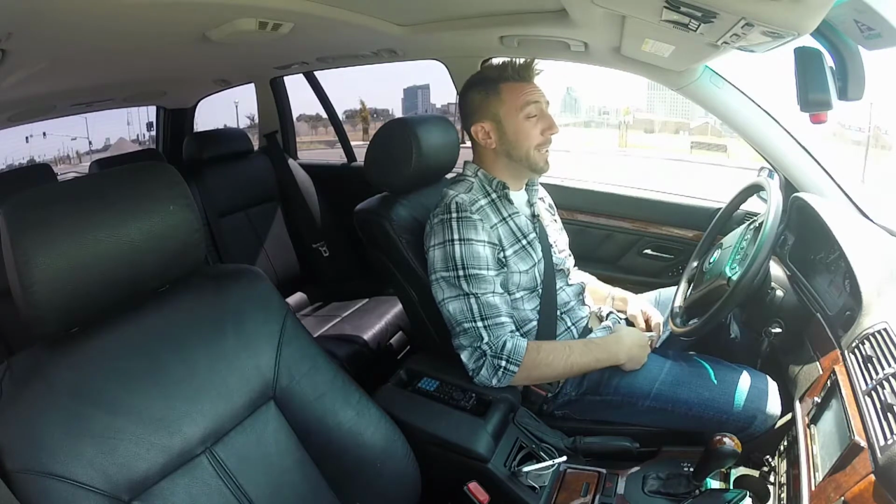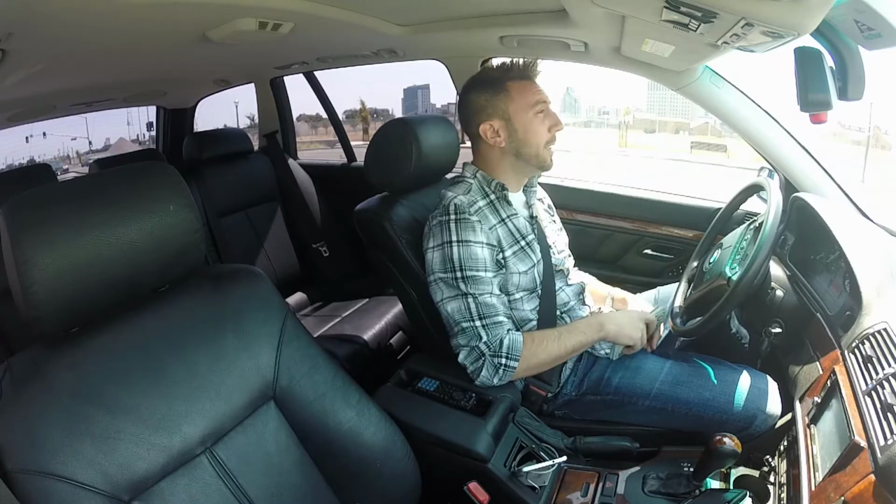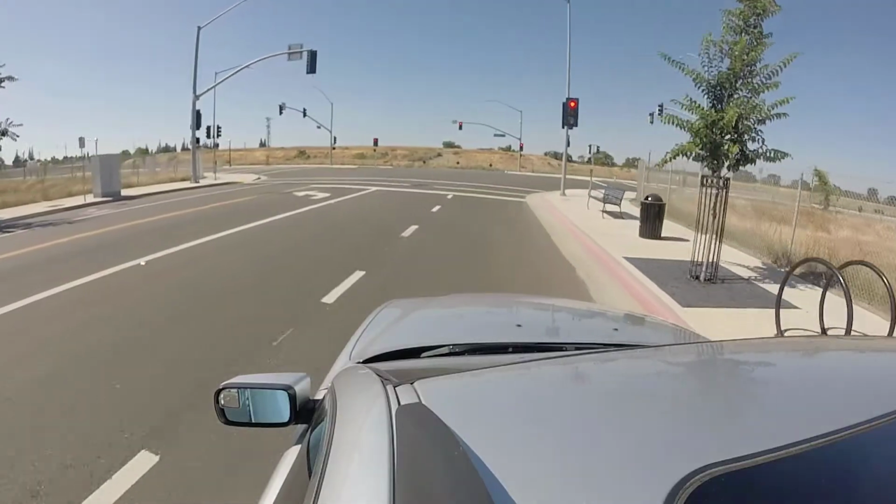Looks can be deceiving. For example, this looks like I got 10 grand cash in my hand right now. Really, it's just movie money, costs about 20 bucks on the internet. Now, the same can be said for this car. It looks like it's worth a lot more than it actually is. But I don't mean to undersell it. It is a very nice car, and it's a great bang for the buck.